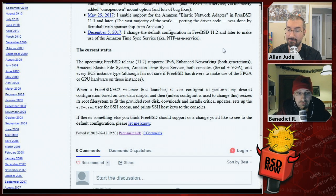The upcoming FreeBSD release 11.2 will support IPv6, enhanced networking for both the old generation and the new, the Amazon Elastic File System, Amazon Time Services, both serial and VGA consoles, and every EC2 instance type, although he's not sure that FreeBSD actually has a driver to make use of the FPGA or GPU hardware on some of the instance types.